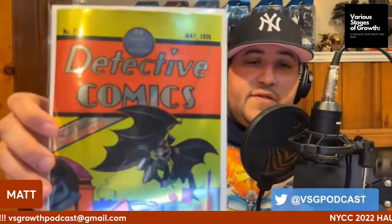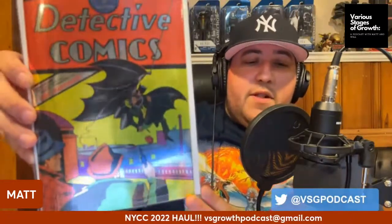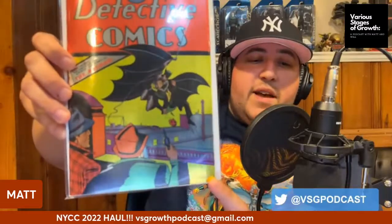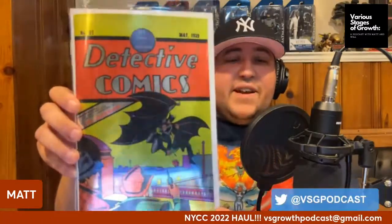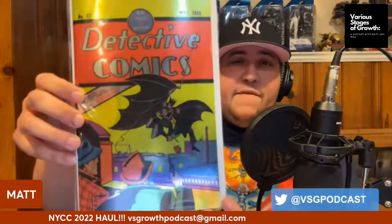And then the second book also came from their booth, and that's another reprint. As you guys know, Detective Comics, first appearance of Batman, but this one also done in that foil tooling with that metallic cover. Again, another book that I'll never be able to buy because I'm not ponying up millions of dollars, and even if I could, I don't think I would. But awesome covers that I'm just happy to have in the collection.